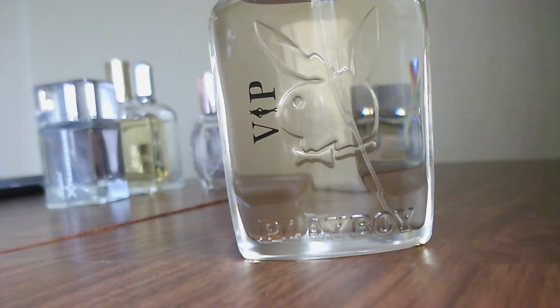This I discovered by accident. It's called VIP Playboy. Playboy is the name of the company, VIP is the name of the fragrance. This one is magic. Now, I discovered this by accident. I didn't have anything on me. I saw this on a shelf. We were just going out clubbing in South Africa, where I was last December, and I didn't have anything. So I just tested this and I fancied it, so I bought it. But what followed was legend.